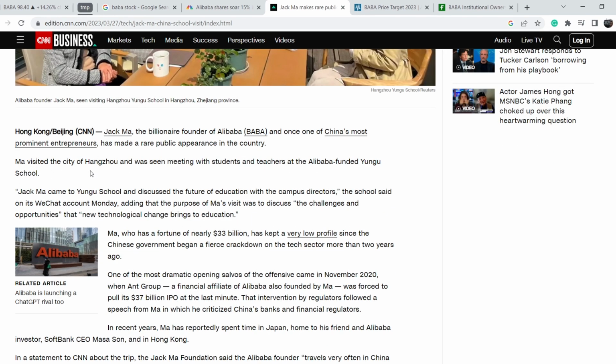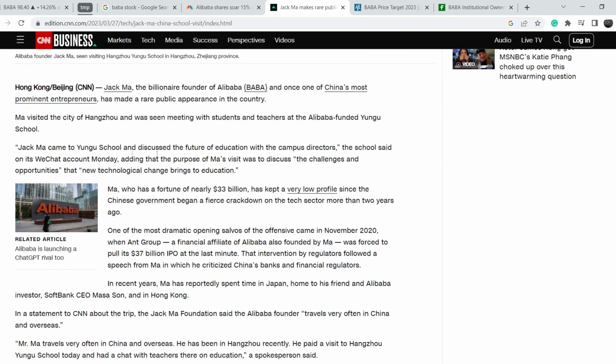Ma visited the city of Hangzhou and was seen meeting with students and teachers at the Alibaba-founded Yungu School. Jack Ma came to Yungu School and discussed the future of education with the campus directors, the school said on its WeChat account Monday, adding that the purpose of Ma's visit was to discuss the challenges and opportunities that new technological change brings to education.